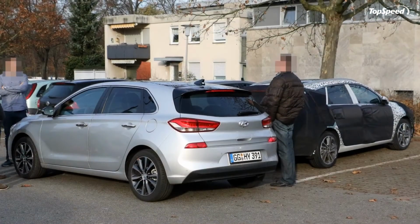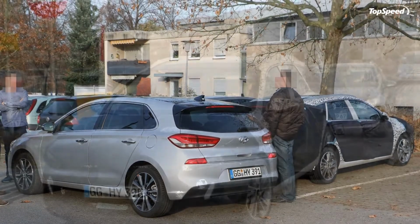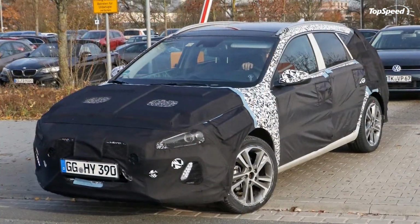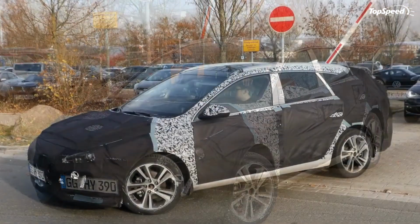Love it: should have a sporty exterior, awesome cargo room. Leave it: will probably be significantly underpowered, will likely cost more than the Golf Sportwagon.